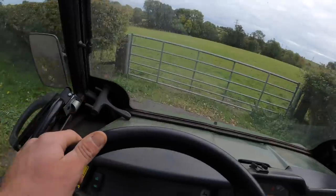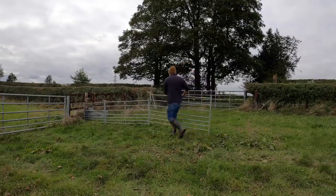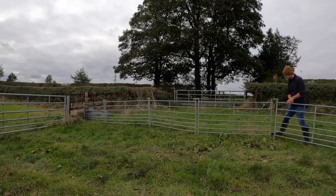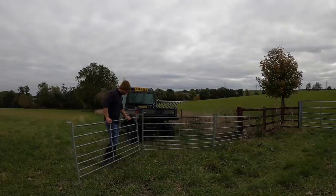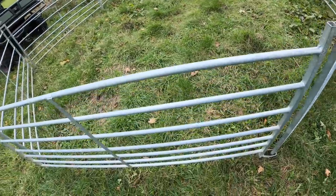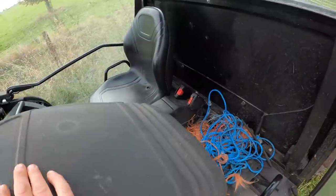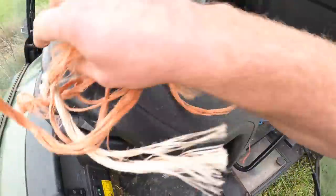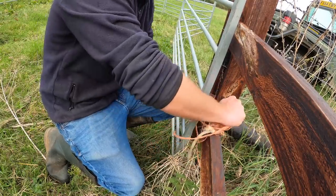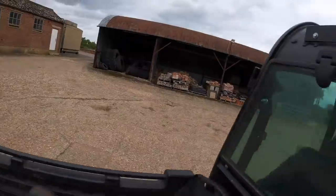Made up. These hurdles are pretty handy, but you really got to watch your fingers when you put them together. Bale twine, farmer's best friend. You coming for a ride? Yeah. I'm gonna have to go in the back then, aren't I?